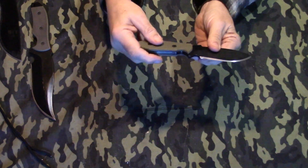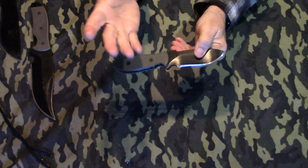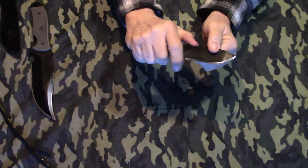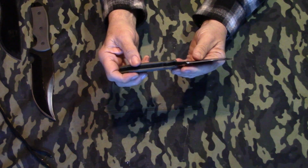If I had my druthers on this knife, the finger choil here would be a little bit bigger because of the size of my fingers. Every time I've used this knife, I've had to be a little bit careful with it.